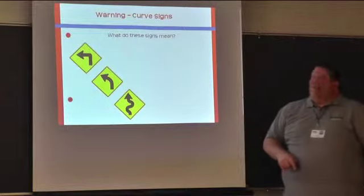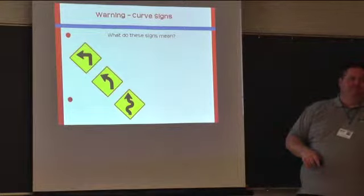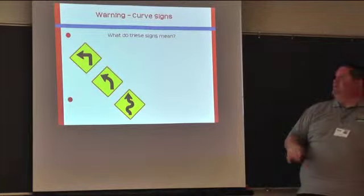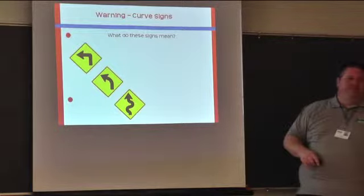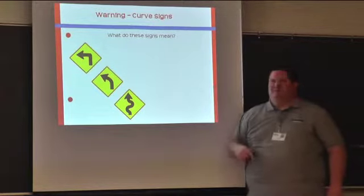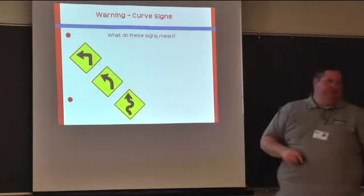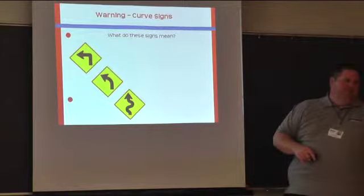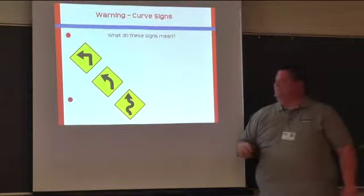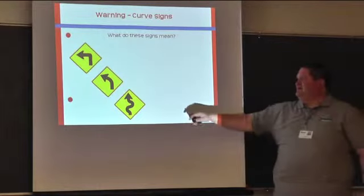So what do those symbols mean? The shape of the road. So that upper left one, what does that mean? Sharp turn, right? Because of the shape of the arrow. Versus the middle one is what? A little more gradual. It curves. Versus the bottom one.